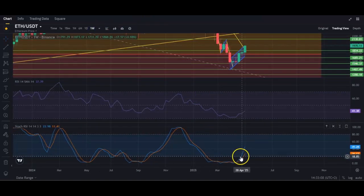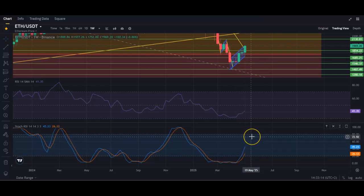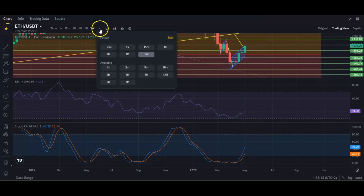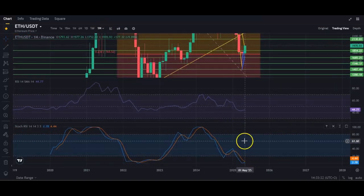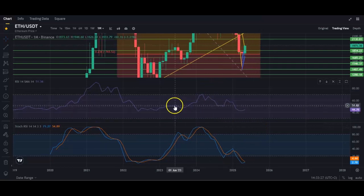Weekly, heavily oversold almost. I mean, it just came out of it really, but it is pointed heavily to the upside. Basically, it's in the middle of neutral territory. RSI is pointed up. If we look at the monthly, guys, for Ethereum, yeah, heavily oversold, right in the middle here on the RSI. So longer term time frames look excellent for Ethereum, guys.